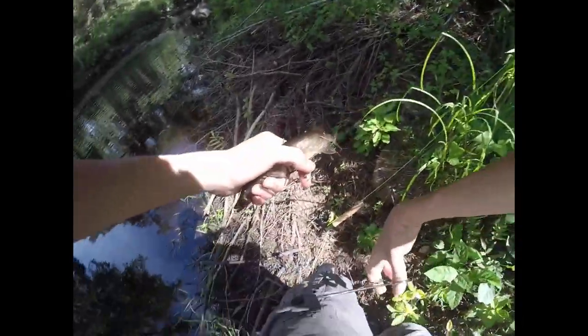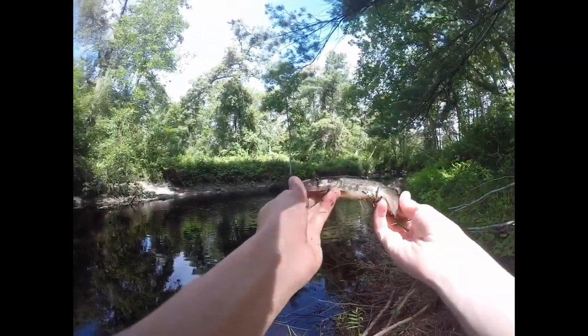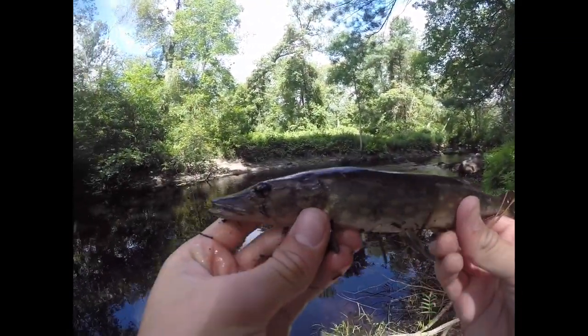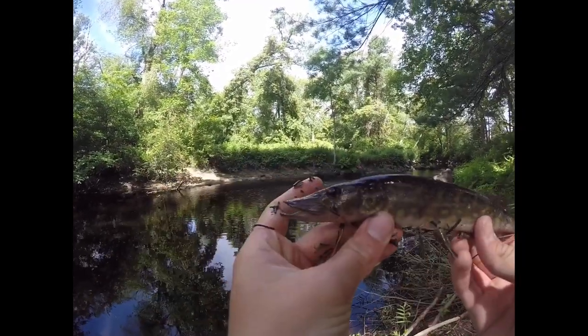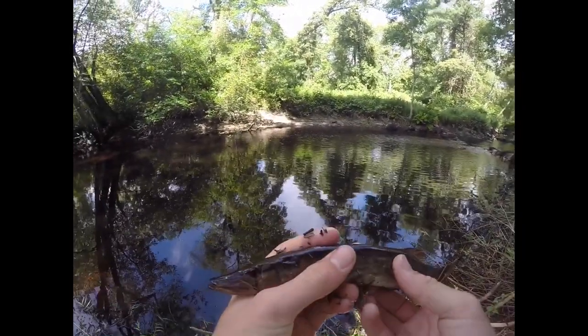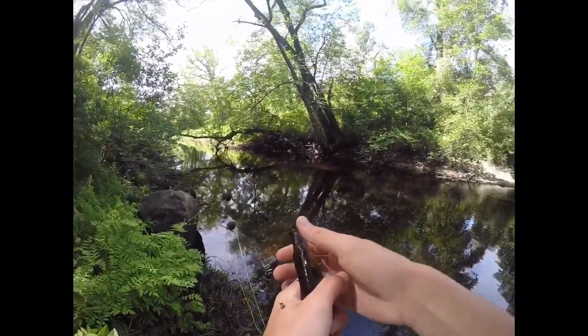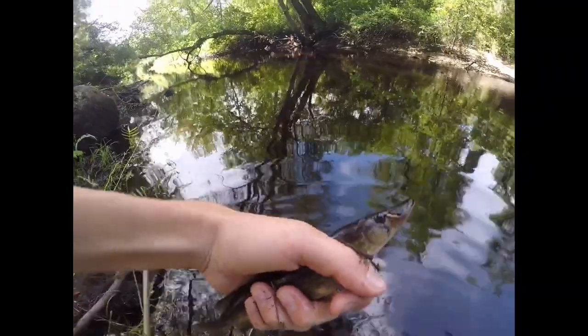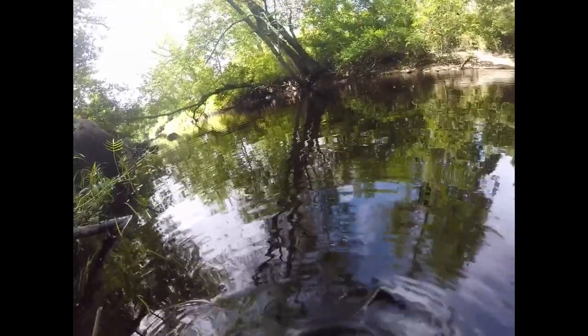Come on, buddy. He's on soft ground, guys. It's not like he's going to get hurt by a rock. I just want to get a nice little shot of him, and then we'll get a nice little underwater release. Oh crap, guys, I'll be right back with the release. I want to get a nice release. She's still kicking. There she goes.